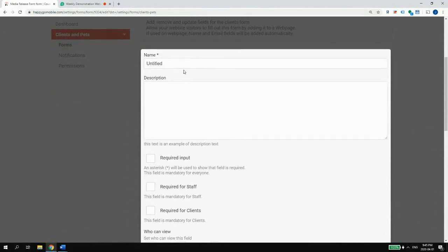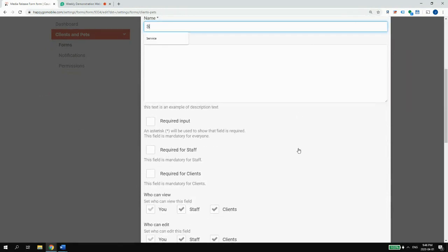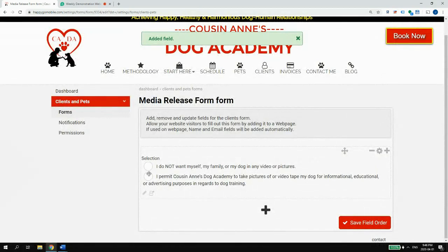So when you create a custom field inside of a document and you create multiple of them, I've chosen the multiple choice one. Maybe let's just keep it simple. Selection for now. I'm going to title it as a selection, and I'm going to require clients to fill it out. I know that clients and staff can see it, but I want to make sure only clients can make changes. So it's one field, it's multiple choice, and it has two options. I do not want myself, my family, or my dog in any video or pictures, or the other radio option, which is I permit Cousin Anne's Dog Academy to take pictures of or videotape my dog for install. Make sense? Yeah.